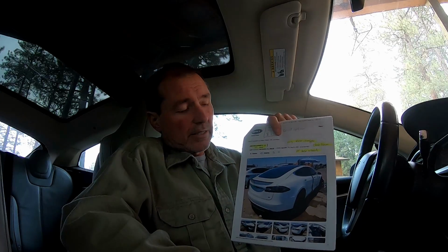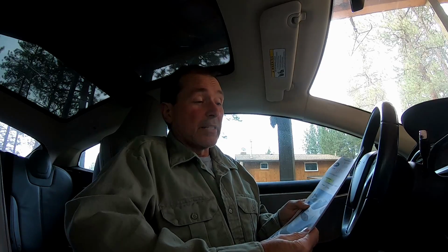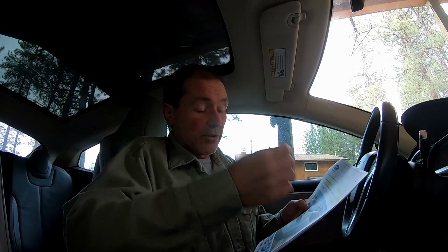So then this one here looks almost the same. This is now an 85 base. It only had one charger, came from an insurance, and had 19-inch base wheels.